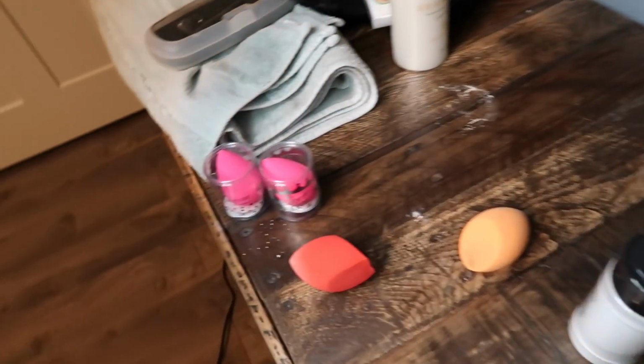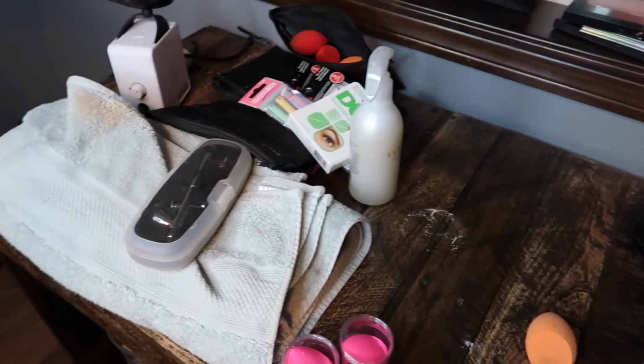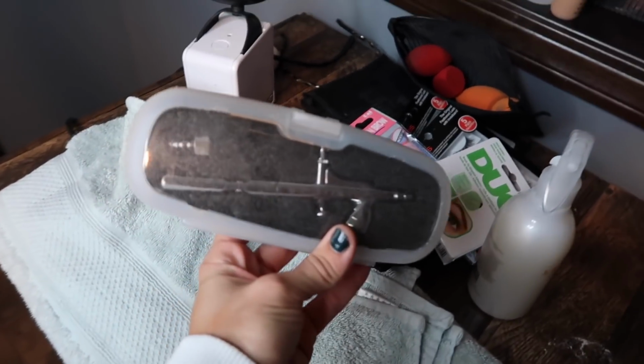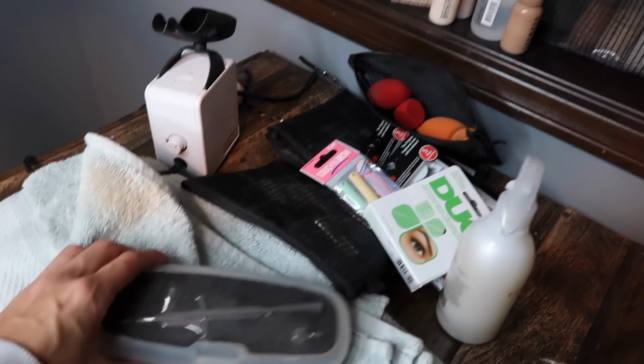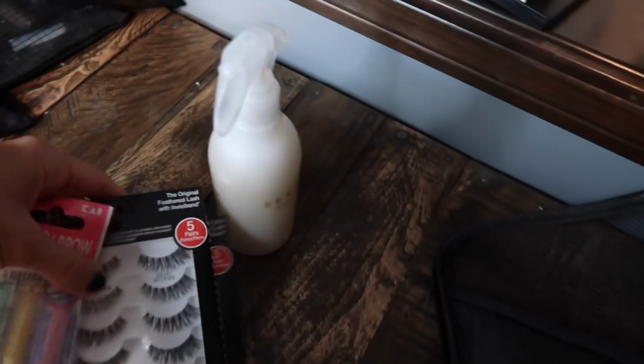So there's that. Also, I have my beauty sponges, which I need to go wash right now. And then I have my airbrush machine, which we cannot forget about. I have this, and then my airbrush machine itself, which I put in another one of these packs. It's actually over there. And I just picked this stuff up today from Sally's.